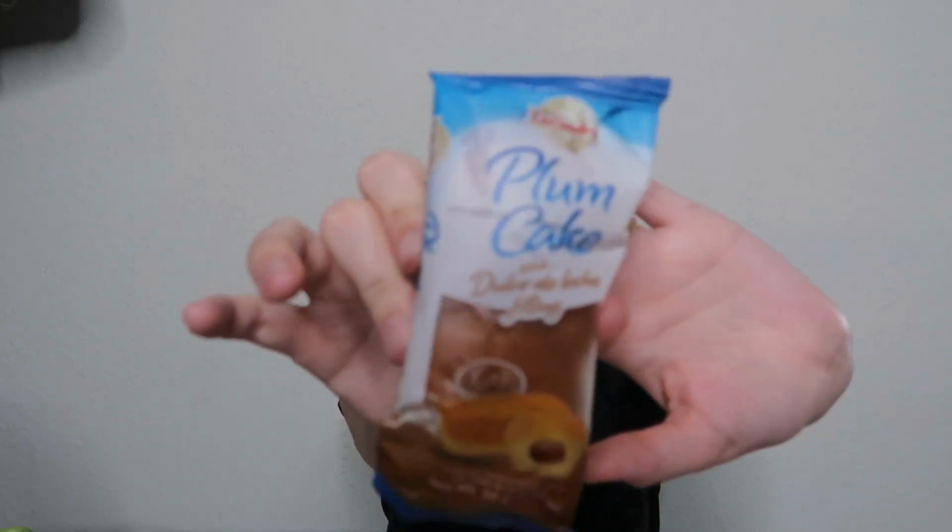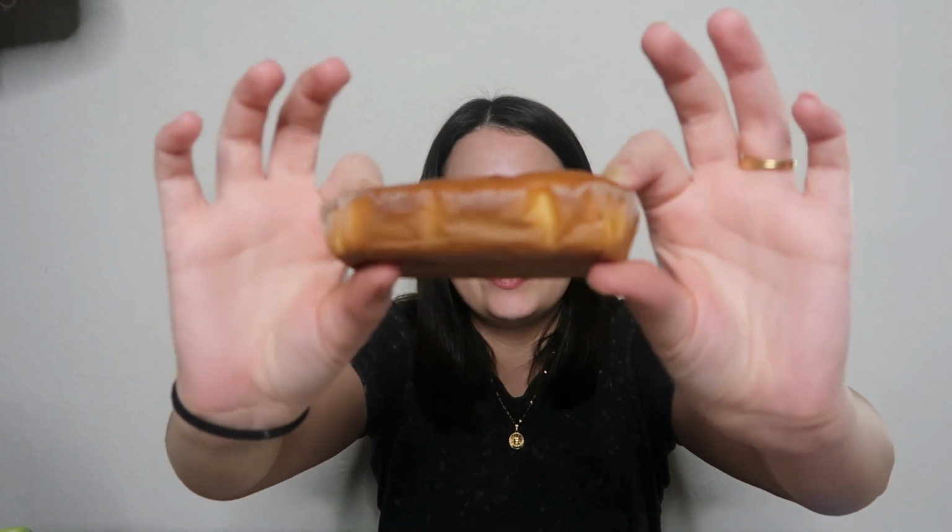The next thing is a dulce de leche filled plum cake. This sounds pretty good. I do love a good dulce de leche. This is from Argentina. It says it's soft and airy with dulce de leche jam inside. This is what it looks like. It reminds me a little bit of a Twinkie, except it's wrapped.